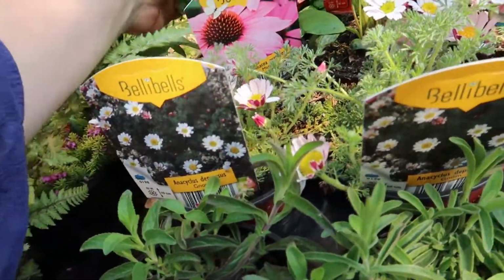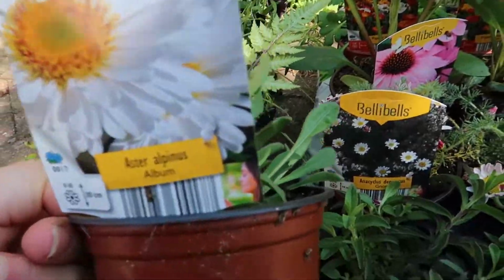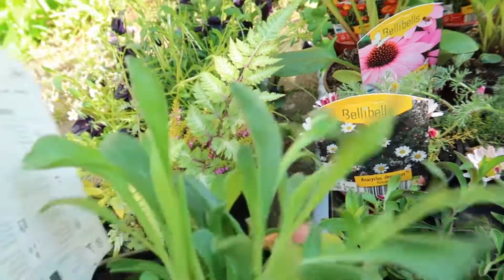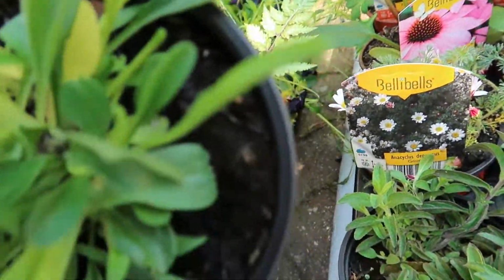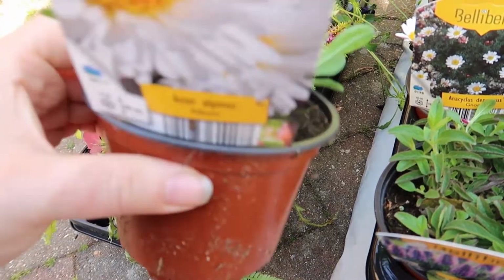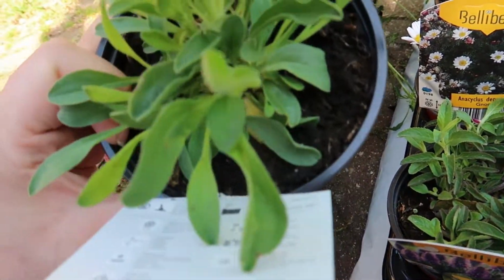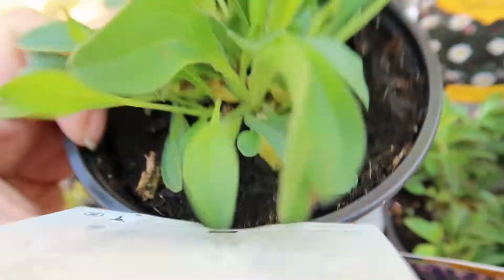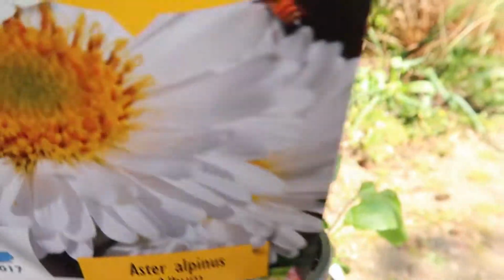And then, last but not least, aster. Oh, so this is one of the asters, alpinus. Aster means daisy, generally. Daisy-like. Border, could be rockery. It's 20 centimetres, it's not a hugely tall one. And full sun, so looks good. And there are some with flowers, so I've got 3 each of those, so that's cool.